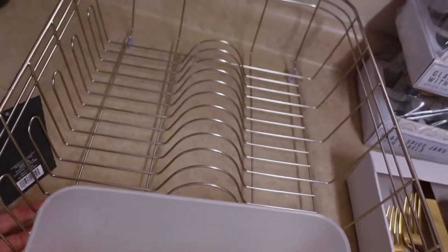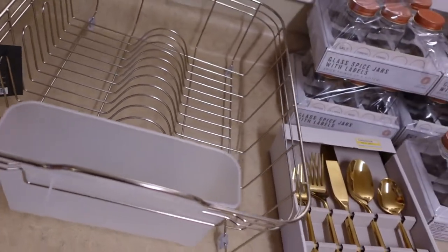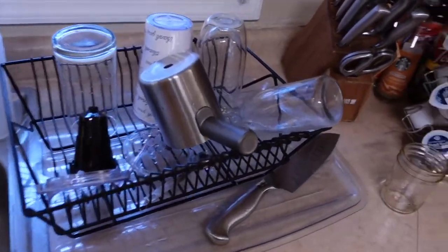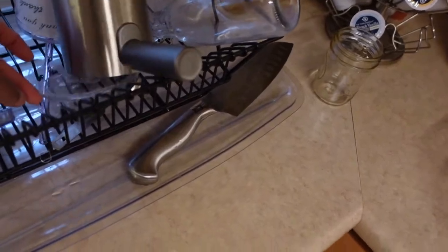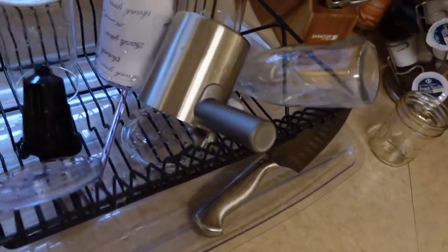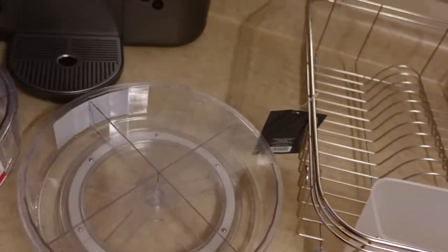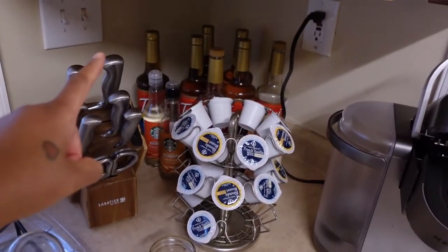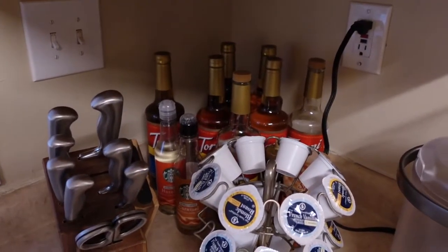Then I got this from Target as well. It was on sale, I think it was $8 and something like that. It's larger and it has a spot for the silverware to go, versus the one that we have now, which is smaller and has nowhere for our silverware, so we just lay it inside. And then I grabbed 2 of these Lazy Susans. They were $5. I want to put my syrups on here to make it look a little more organized, because they're just sitting in a bag.